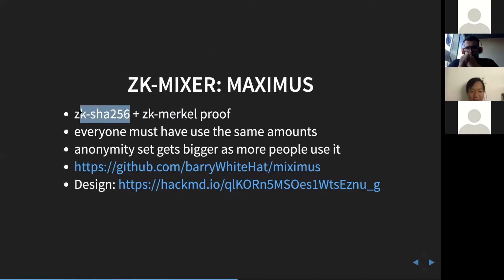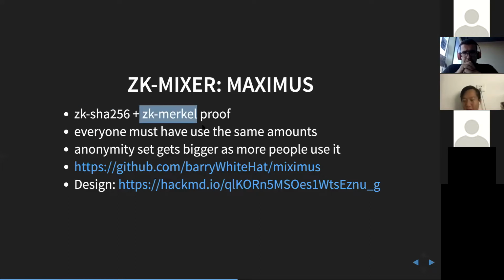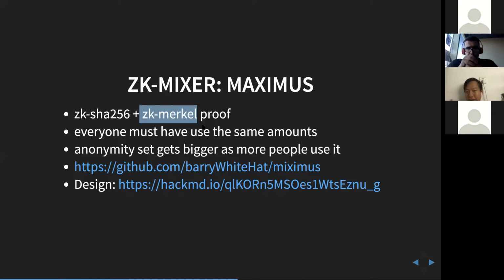You could say, I want to prove that this data hashes to this hash, but without exposing the data. So you can do a zero knowledge SHA-256 proof, and you can also do a zero knowledge Merkle proof. Instead of a normal Merkle proof, you have a simulation of a Merkle proof, which is zero knowledge. The mixer is based on the idea of there being a Merkle tree and only the root of the Merkle tree is in the contract. So you want to provide a proof that your money is in the tree without showing where in the tree your money is.